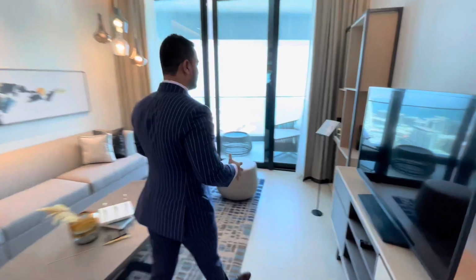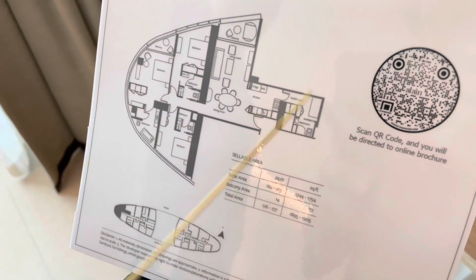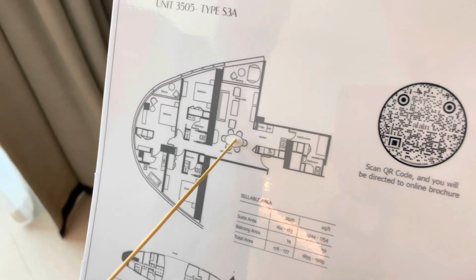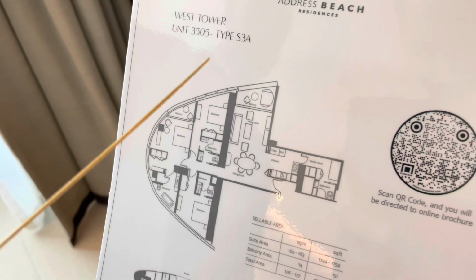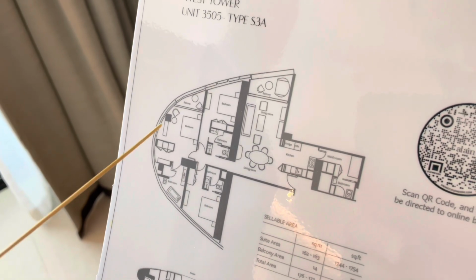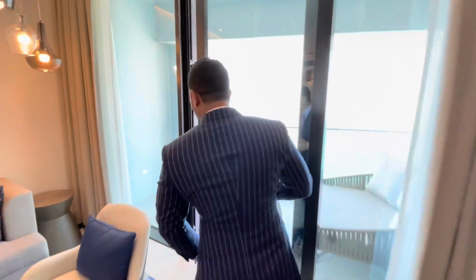What we're going to do is quickly look at the 3-bedroom layout. This is the layout of the whole apartment. You enter from here and kitchen. There is a maid room with the attached bath, then dining area, living area, and the beautiful balcony, which we're going to have a look at later and see what the view is. And we have 2 bedrooms right here, and the master bedroom on the corner. So we're going to quickly go and see how the view is.